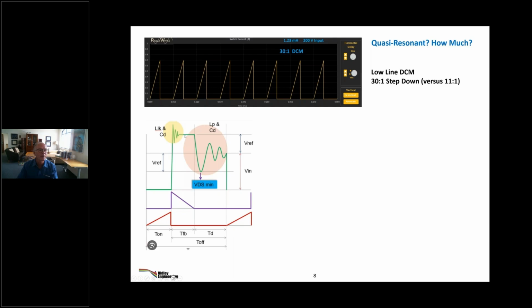So let's go back in our software and see whether it can handle that. So right now, if we look at our turns ratio in the transformer, it tells us, okay, I want an 11-to-1 transformer.